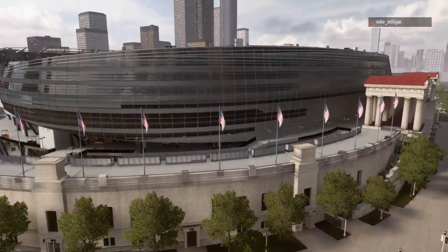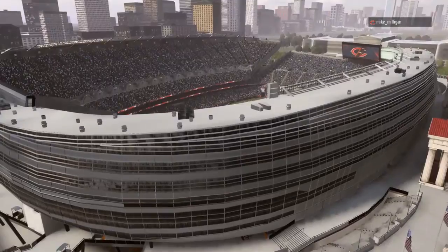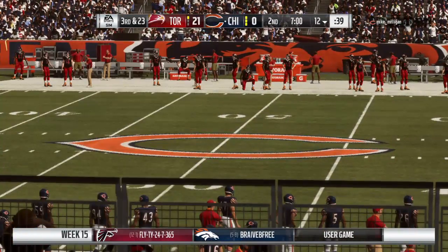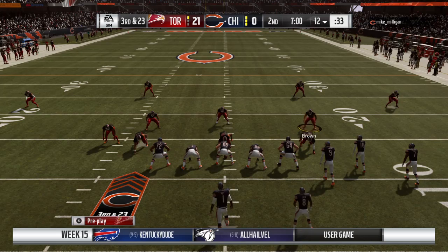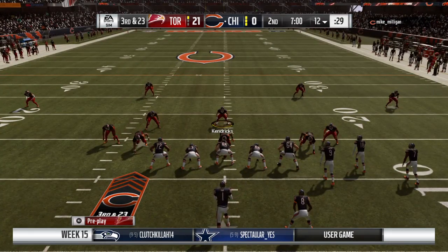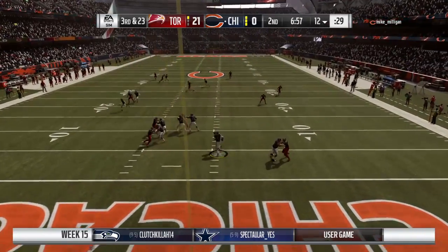Brandon Gaudin, Charles Davis back with you as it's Bears football here to begin quarter number 2. They do, however, have a tough 3rd and long coming up. No run call here. They'll look to throw instead.